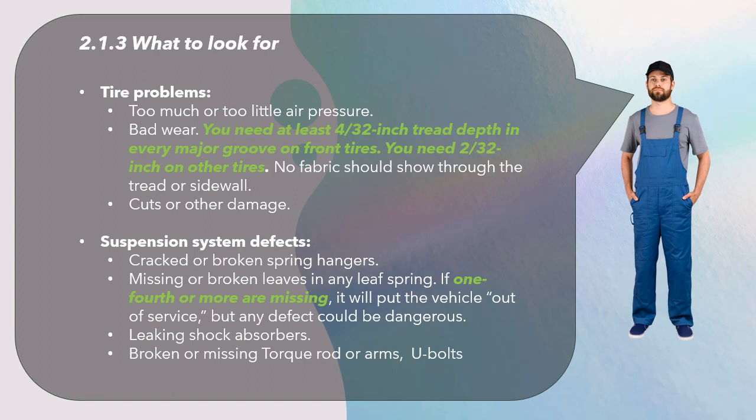Suspension system defects. Cracked or broken spring hangers. Missing or broken leaves in any leaf spring. If 1/4 or more are missing, it will put the vehicle out of service, but any defect could be dangerous. Leaking shock absorbers. And broken or missing torque rods or arms and U-bolts.